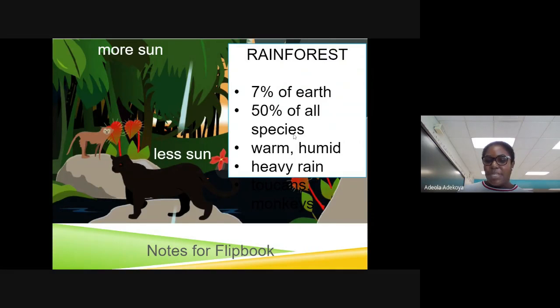All right, the rainforest is warm and humid. There are heavy rains. Animals that you would find in the rainforest would include toucans, monkeys.